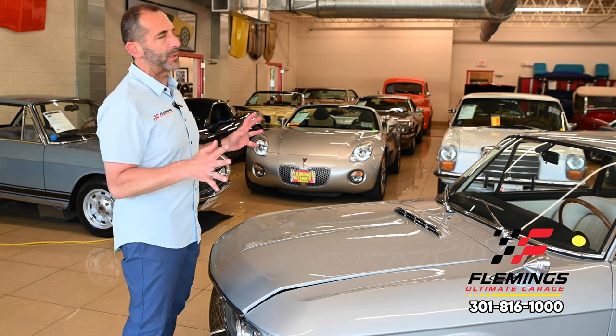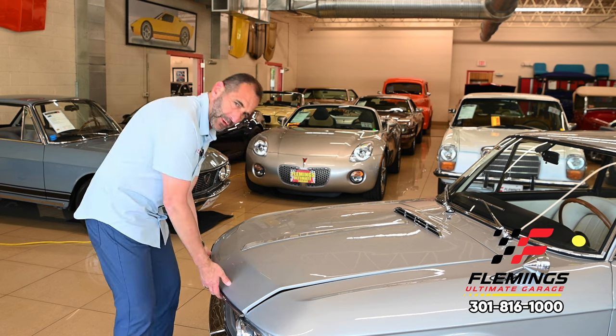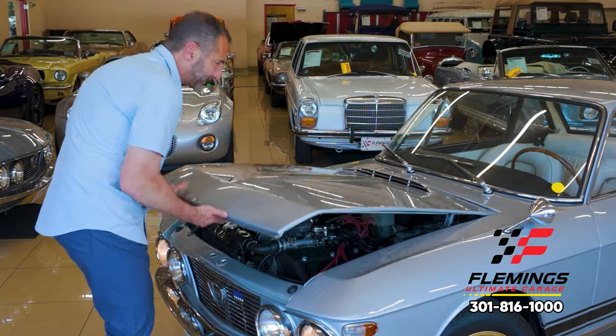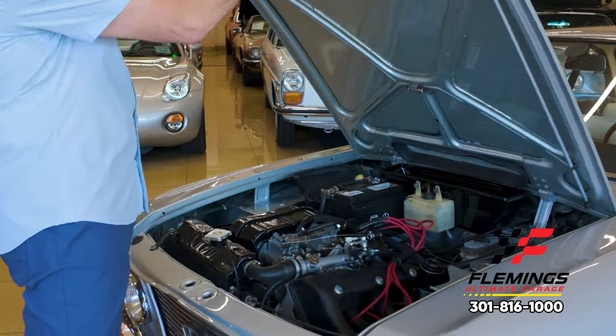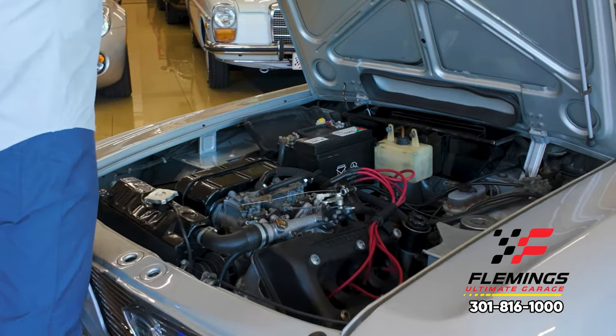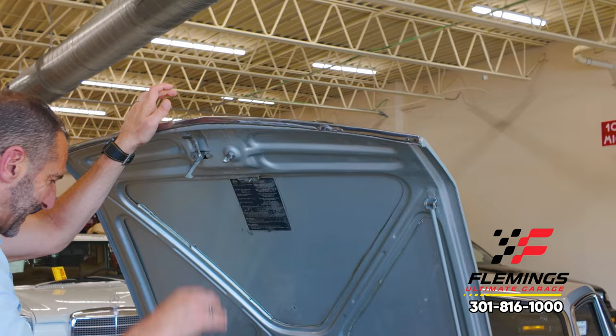You can either just enjoy it and not do anything and just do your thing, or you can take it to places and show it off. And I want to show you why you can show it off, okay? First off, the hood is so light because it's aluminum, right? Just very different. Here we have the original decal here, but everything has been painted, detailed, and covered.